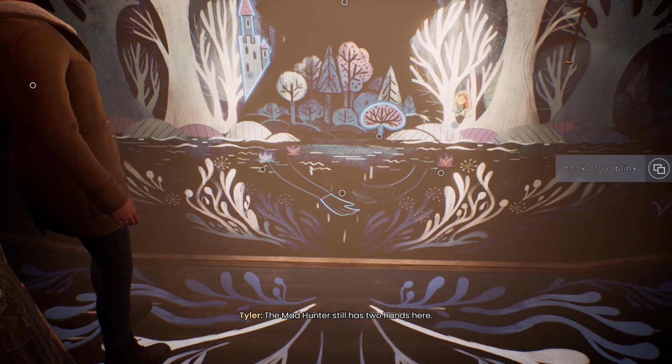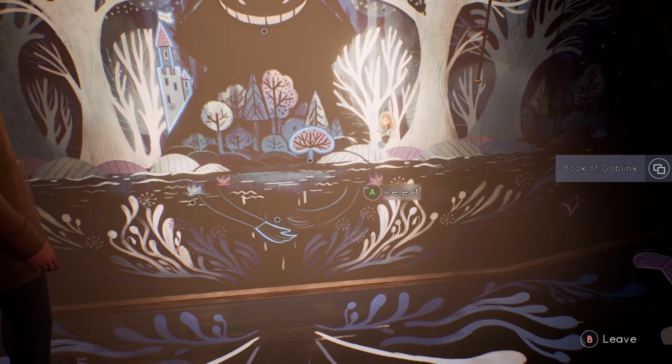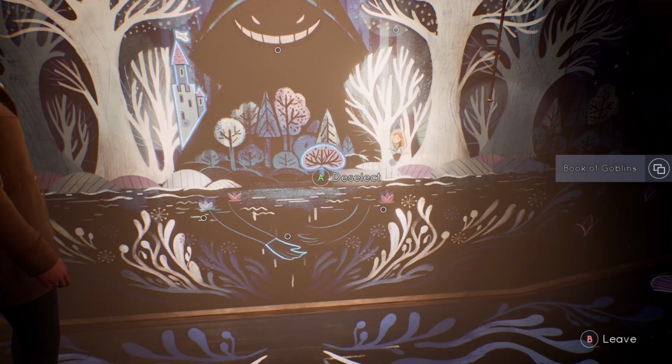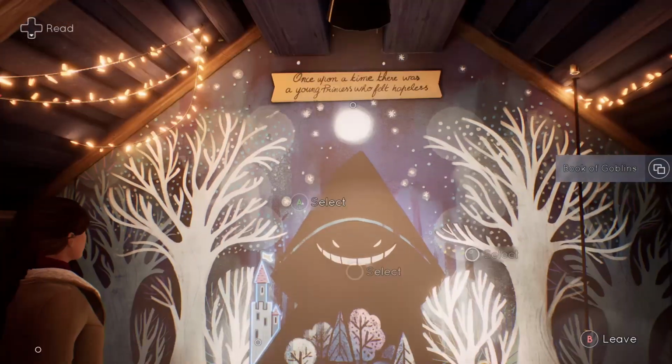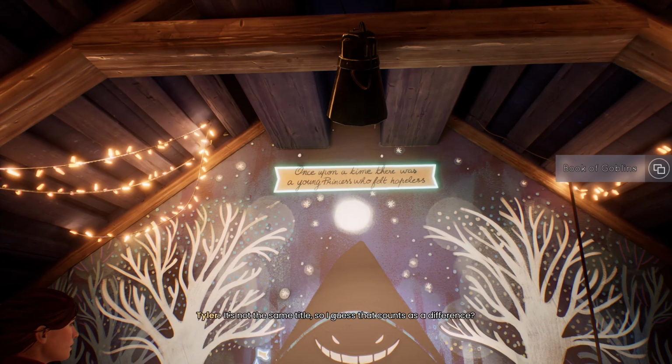The Mad Hunter still has two hands here. So this was either before the Gold Lady cut off his other one, or after he earned it back? Which either makes it before most of the stories, or after. Yeah, at some point when she was running away from whatever the hell the Mad Hunter meant to Marianne. It's not the same title, so I guess that counts as a difference.